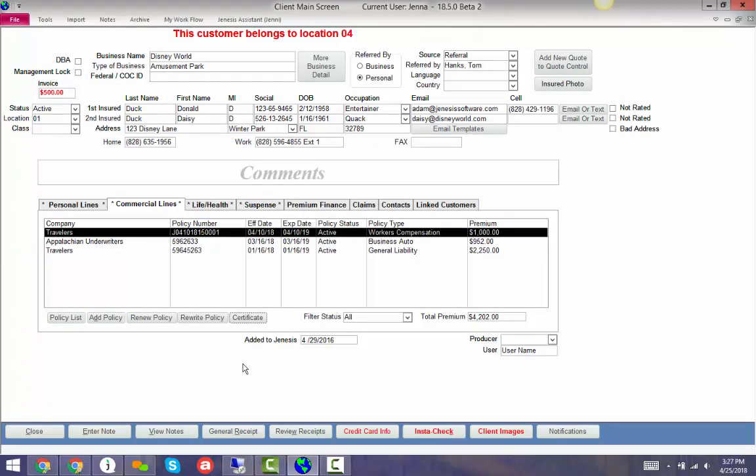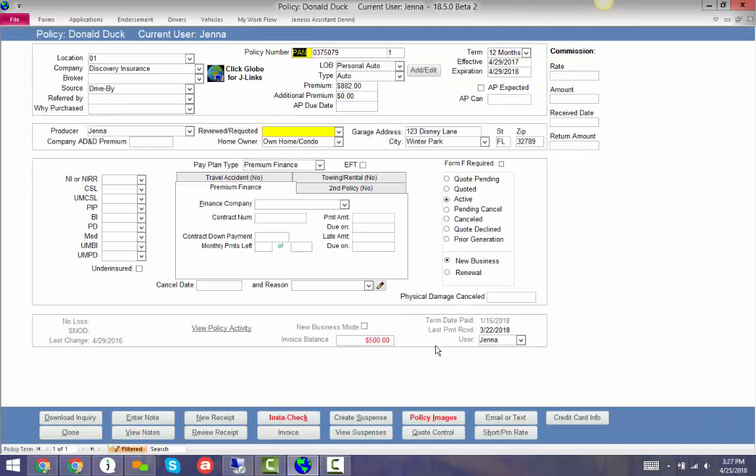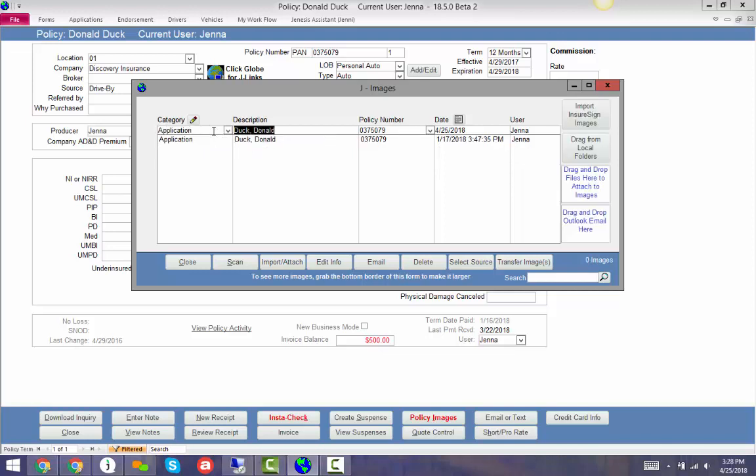The next thing I'd like to talk to you about is policy imaging. So I'm going to go to this personal lines policy. And if you see down here, I have my policy images. So policy images is just a great way to keep all of your documents related to a particular client or a particular policy organized in the system. So let's say I'm scanning in a copy of a customer's signed application. I'm going to choose my category. We'll choose application, and I have 3 different options.